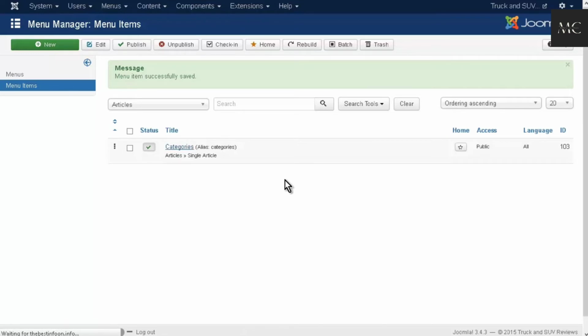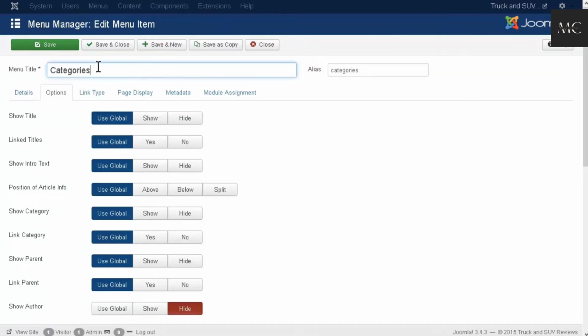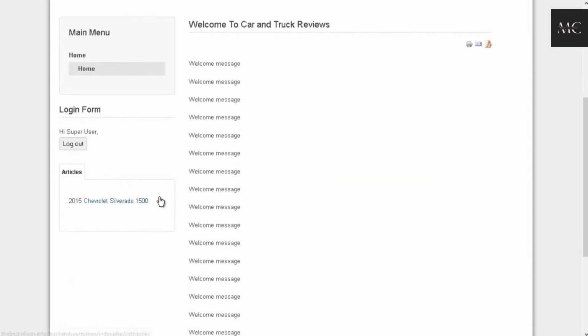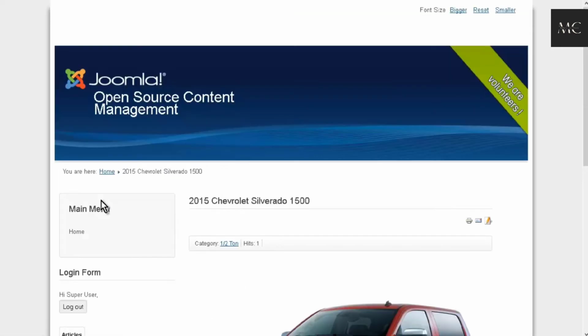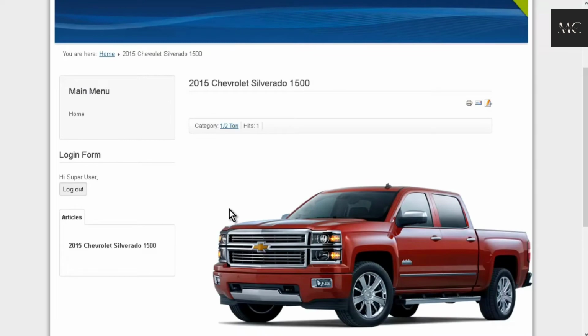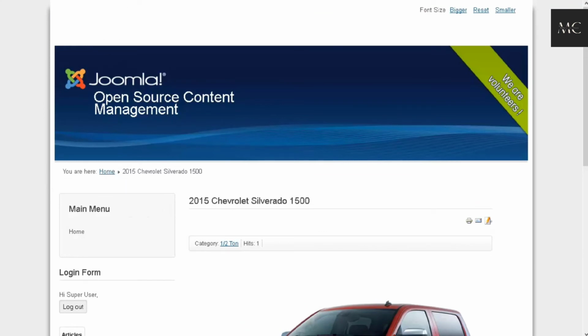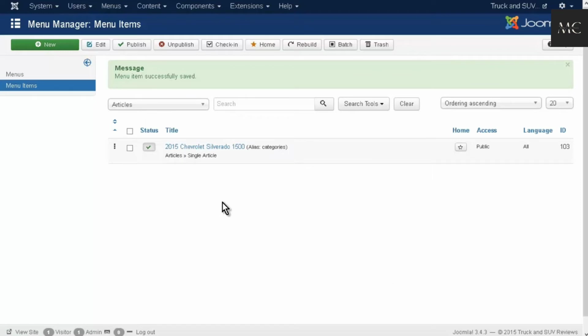Actually, we should change the title here. You have categories there. Let's change this to the name of the article. So we'll call it 2015, and we'll save and close. Okay, so I click on this. And here's our article. Here's the picture we uploaded before. So let's go back to the menu. Got a new menu item.